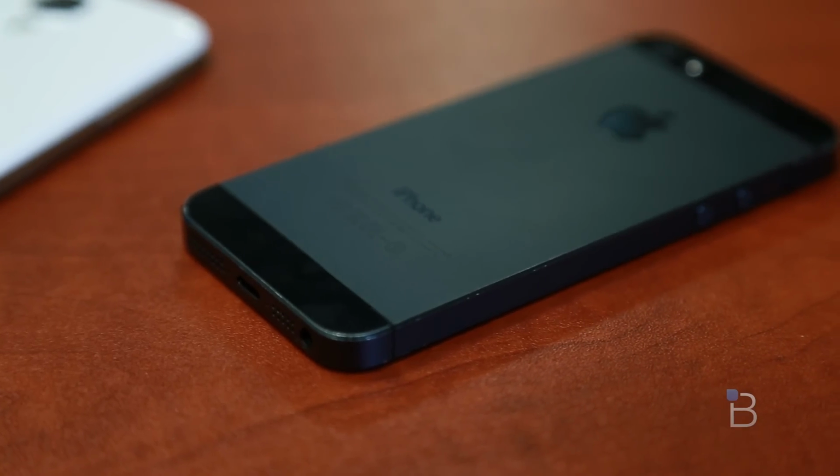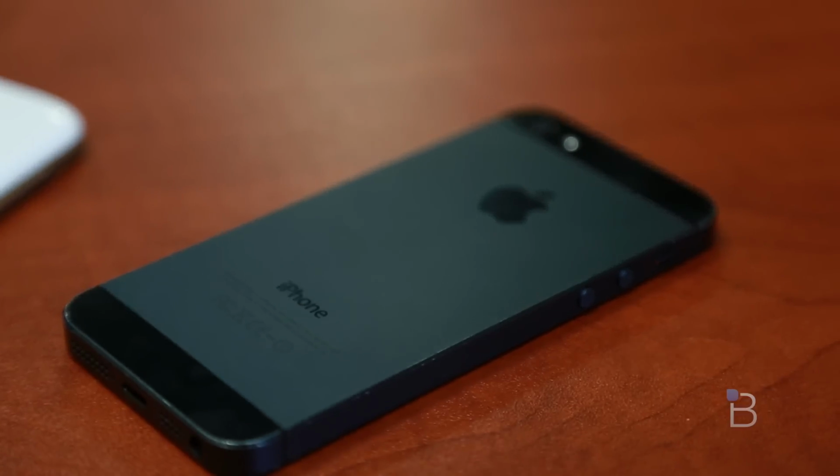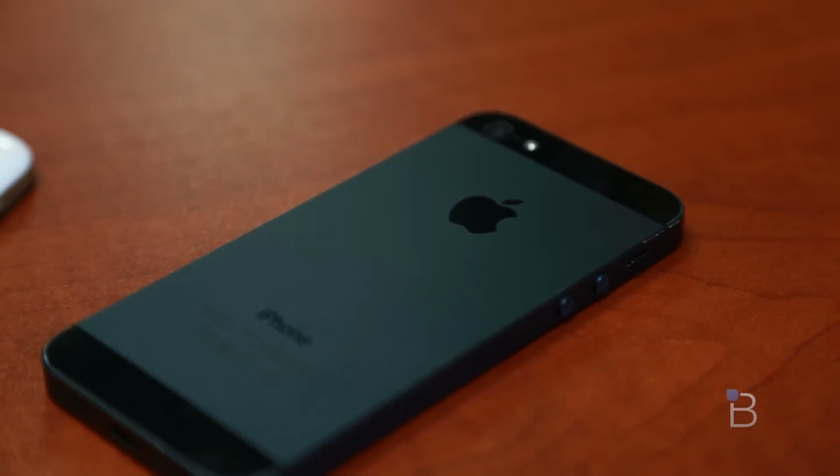Alright, next let's talk about build, and before everybody out there starts screaming that the plastic build makes it do so many more things, calm down. I'm gonna get to that. Build quality on the iPhone has been outstanding. Since the very first iPhone came out, you've got a single piece of aluminum that it's carved out of, and the phone just feels incredible.